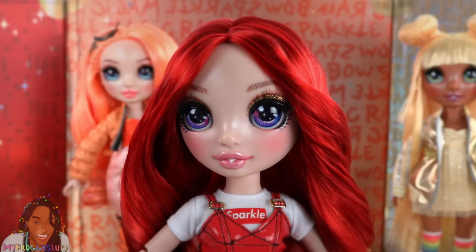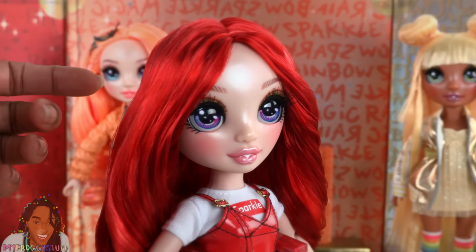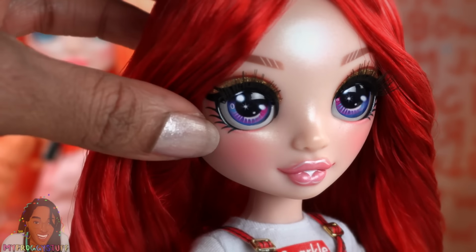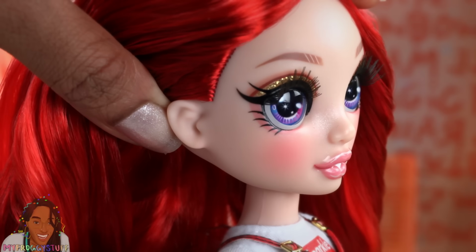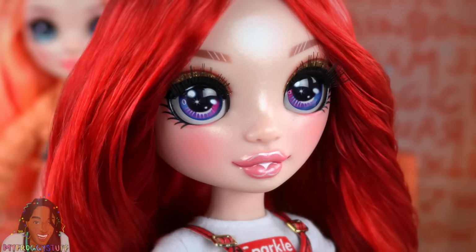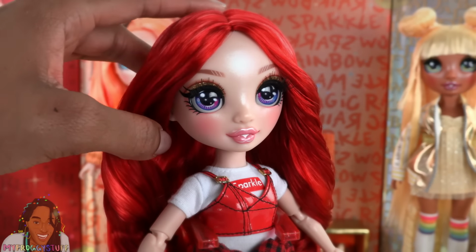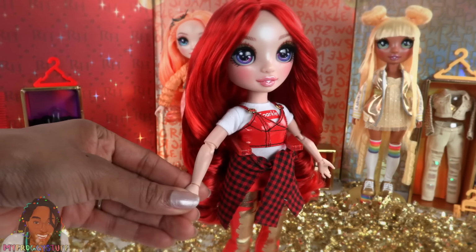She has a little bit of hat hair, but come on, that's just being super picky. This doll has inset eyes and real eyelashes. She has glitter eyeshadow, painted eyebrows, pouty lips with a little shine, and her face has kind of a pearly finish. The rest of her body does not have the pearly finish. It's kind of like a matte.